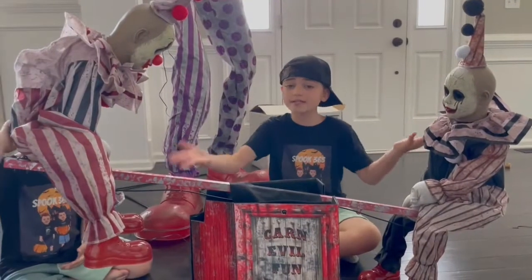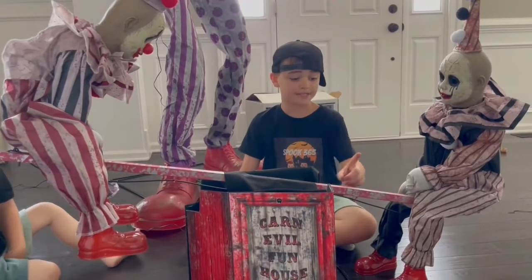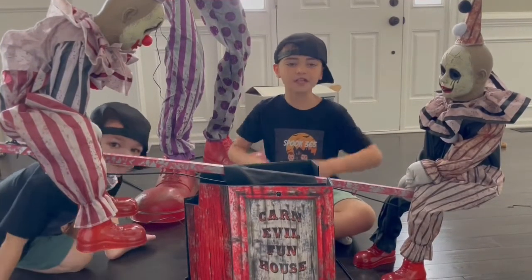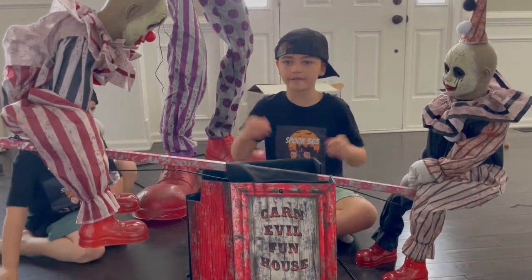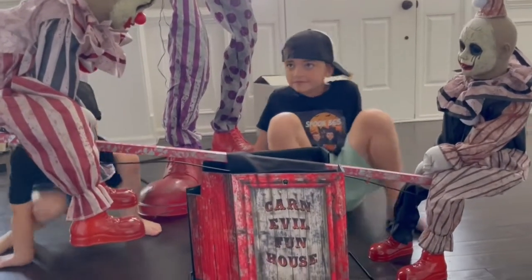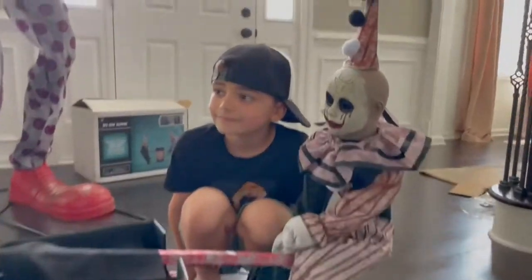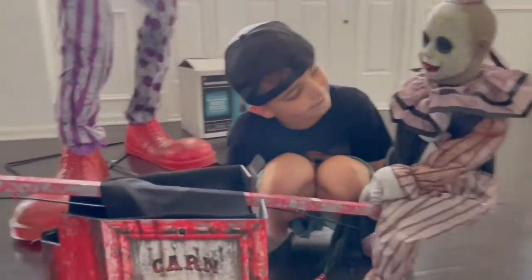All right, guys, so I think this animatronic is so cool. It was pretty easy to put together. We had to snap a few things in. So I think it's gonna go great for a Halloween display for our clowns. Right, so this year for our clown display, the Haunted Carnival, it's gonna look awesome. Junior's right, it was super easy to put together. We had to snap a few things in, right?